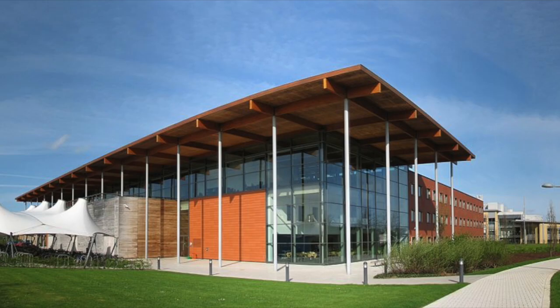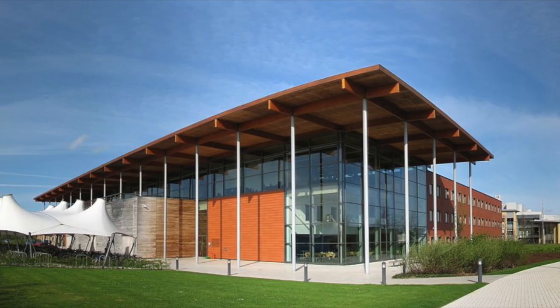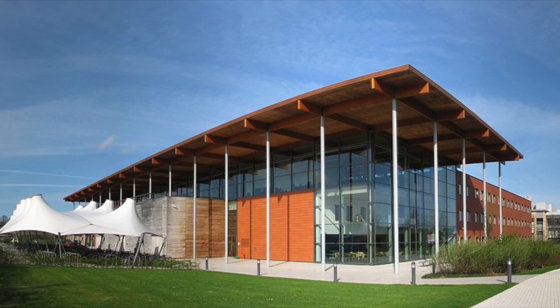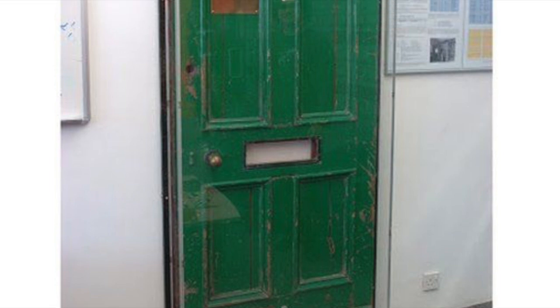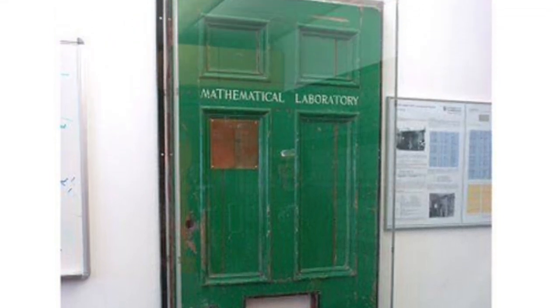The story begins here, the computer laboratory. It's now known as the Department of Computer Science and Technology, but it remains at the epicenter of technological discovery as it has been for decades.